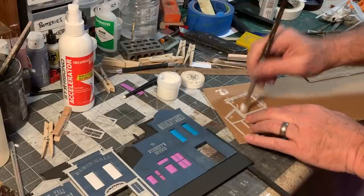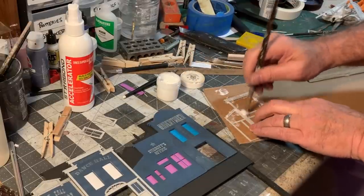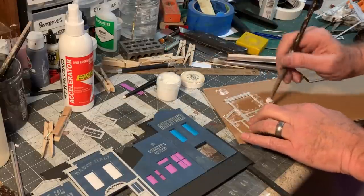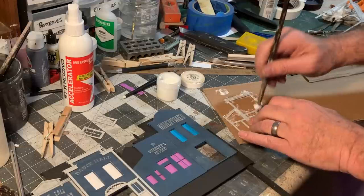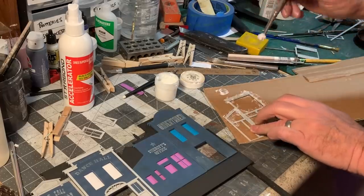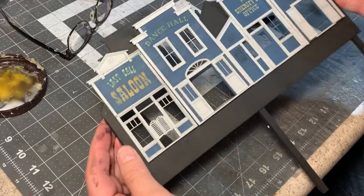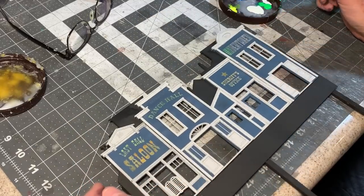I have to go over it like this with the UV paint. You really got to put it on thick for it to show up, so I'm just dabbing it on. And then when it's under the UV light, it looks a little bit like ectoplasm all over everything. So I call this ectoplasmic weathering. Anything in the windows, because I want it to basically just be a black void behind those.